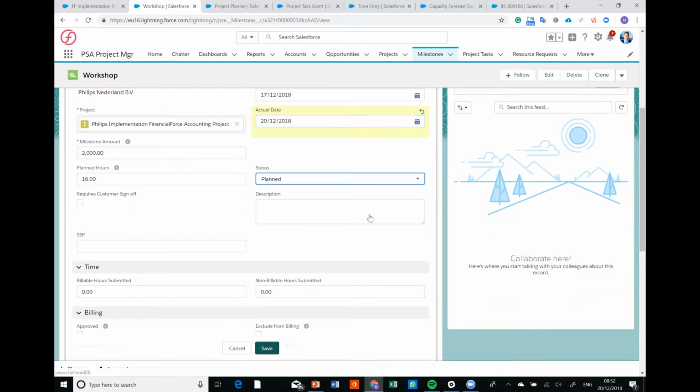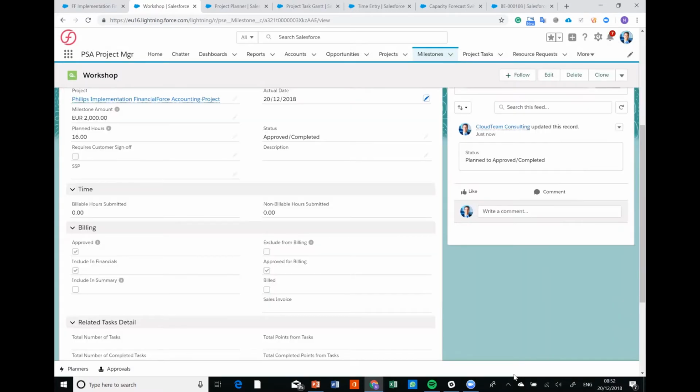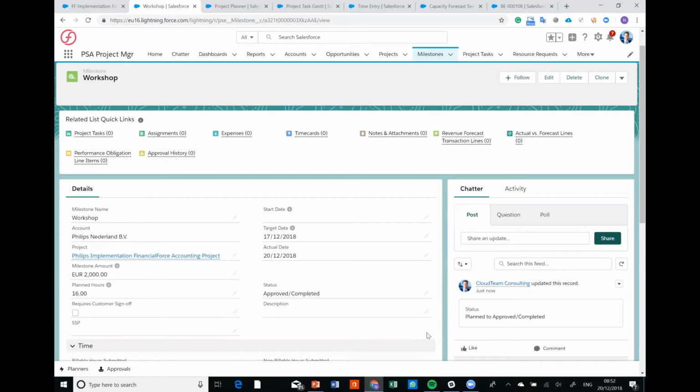Just make sure the status is approved. Okay, approved, and that's it. Right. So once that's approved, we've got an amount that we can now fixed price bill our customer. Okay, and that is our fixed price.